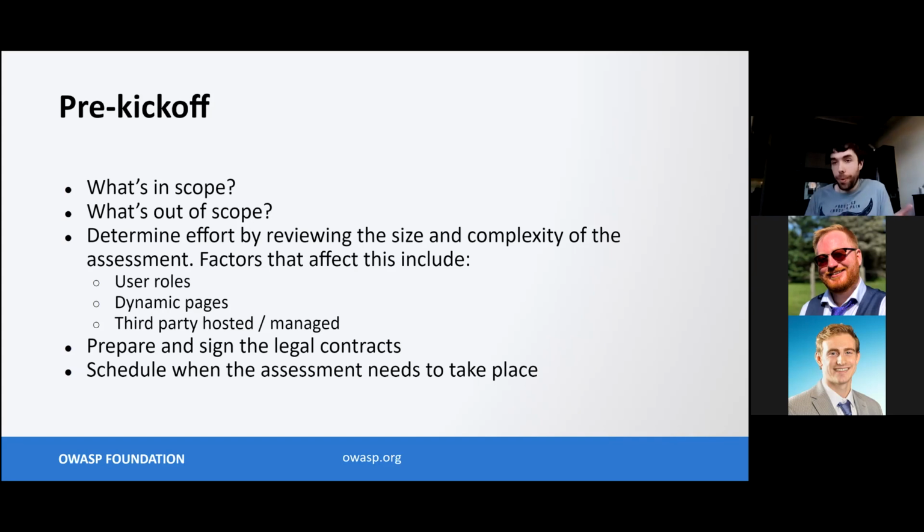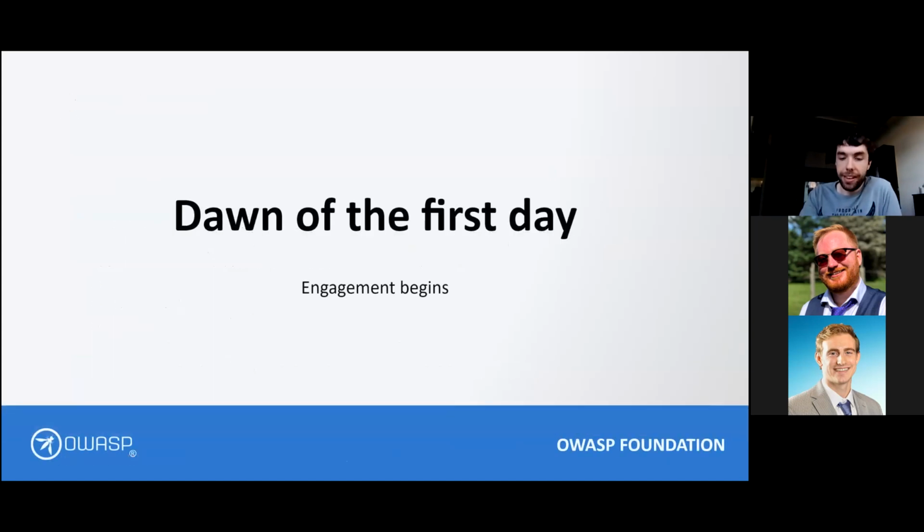And to go the opposite way, things that can help reduce the amount of time it could take to do an assessment. That would be if the application is third-party hosted, because say the company that hired you or your internal company, if they don't own Salesforce, for instance, or they're not in relations with them, then if it's a Salesforce application, you can't really test that without their approvals. So these are all things that you think about. But also with this pre-kickoff, this is where you prepare and sign the legal contracts, and you schedule the assessment to make sure it can happen. But that is the pre-kickoff, so doing all the legalese and all that.